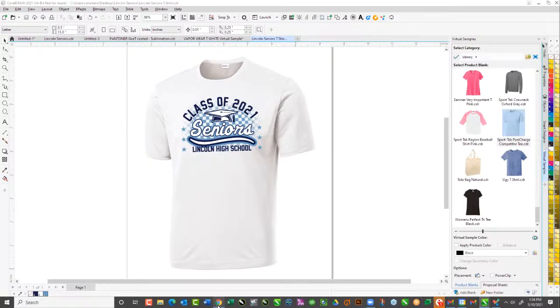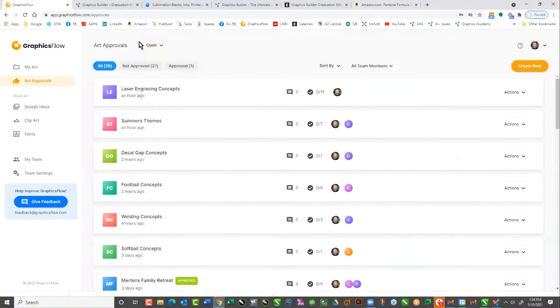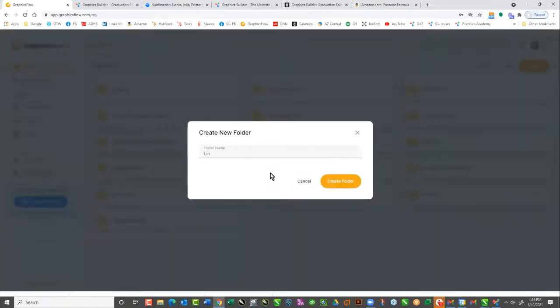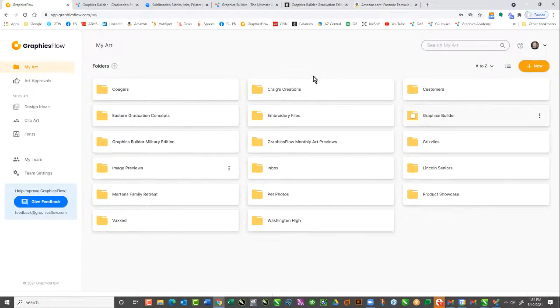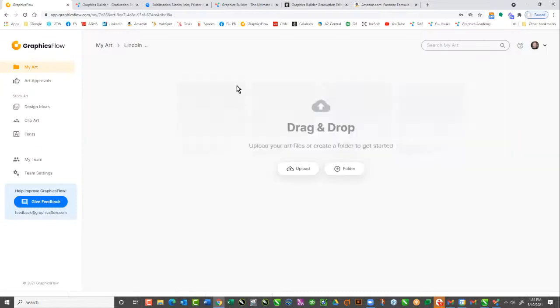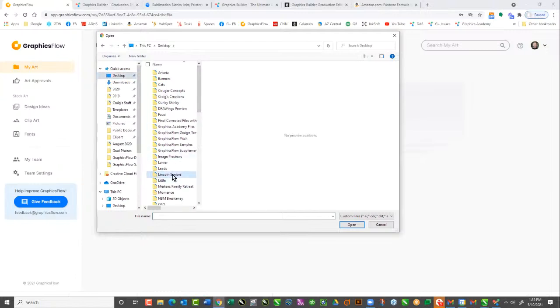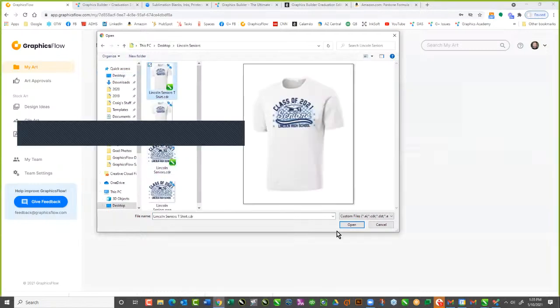I'm going to use the new GraphicsFlow technology, which is now the name of our company. I'm going to log into my GraphicsFlow account, and when I log in, you'll see it says My Art. I'm going to create a folder, and under that folder, I'm going to call this Lincoln Seniors. Okay. And we're going to create that folder. Then I'm going to go to that Lincoln Seniors folder and upload all my art assets. So I'm just going to go to upload, go to my desktop where I have all these art assets stored, and select them all.